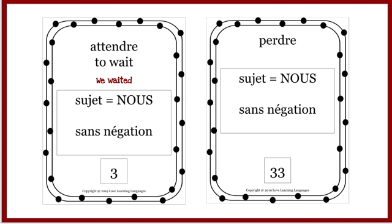Perdre. What did I say that means? To lose. Nous avons perdu. What does that mean? Nous avons perdu. It means we lost, or, given the context, we have lost. It can mean that too.